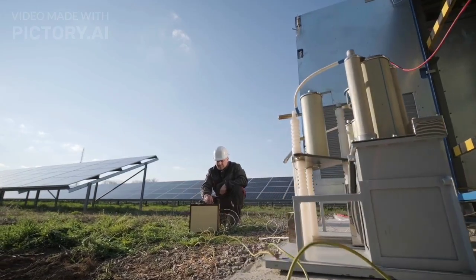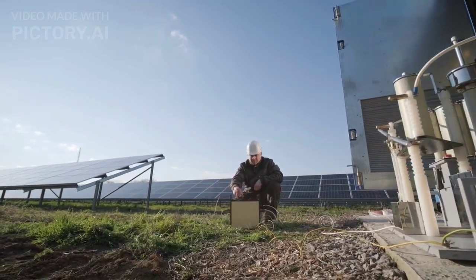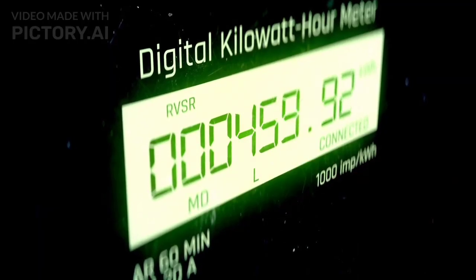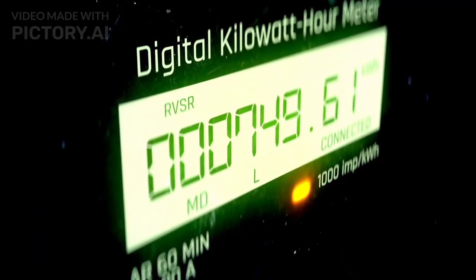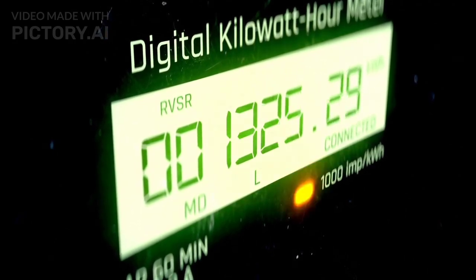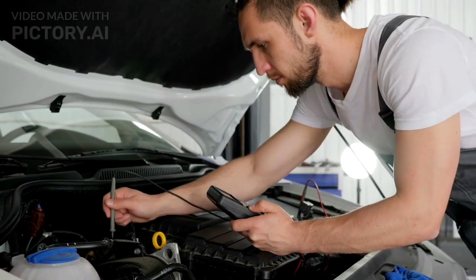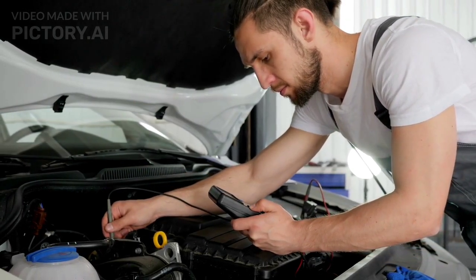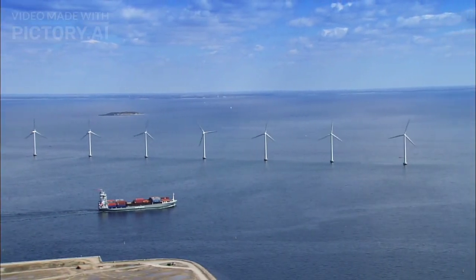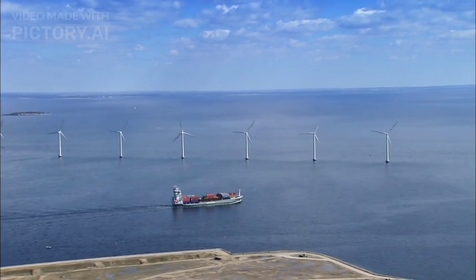CTs are essential for various applications, from measuring electricity in power plants to providing overcurrent and fault protection in electrical equipment. They play a vital role in energy metering and billing, ground fault detection, motor and generator protection, and power quality analysis. In industrial automation and control systems, CTs are used for current sensing, relay operation, and monitoring electrical loads. In renewable energy systems, CTs help monitor and control electrical currents, ensuring efficient and safe operation.